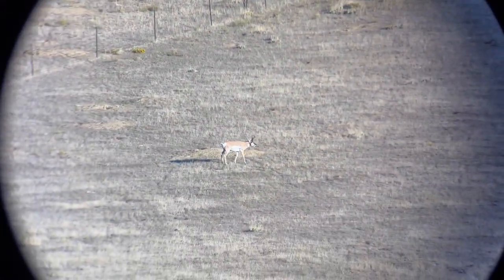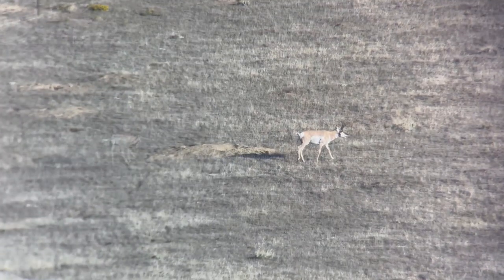The private side's the right side. The public side's the left side. And he's chasing this doe up and down. He's all fired up, scratching. And he's got her cornered in. She can't figure out how to cross the fence.